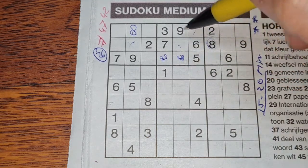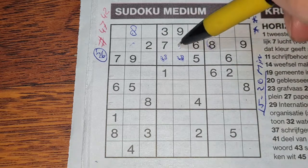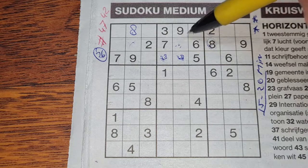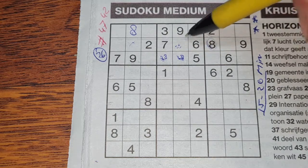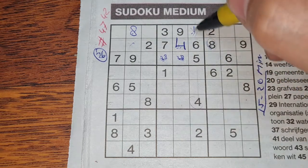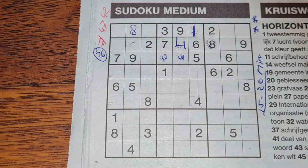So what are the other two numbers in this big square? Those missing numbers are the 1 is missing, the 2, the 3, and the 4 is missing. 1 and the 4, 1 and the 4. We have a 4 in this column, so no 4 there. 4 should be here, and the 1 goes there. Alright.